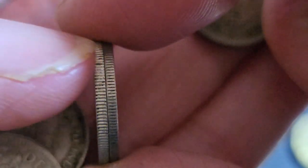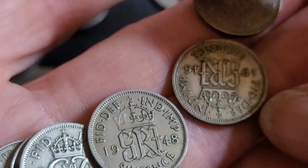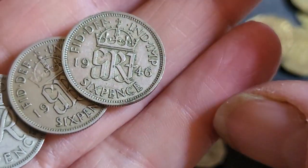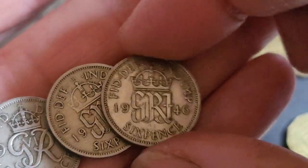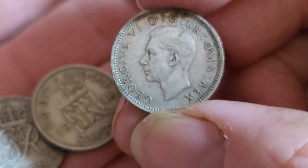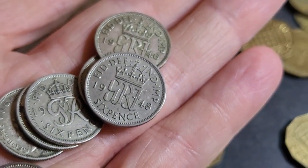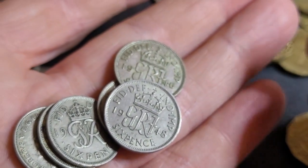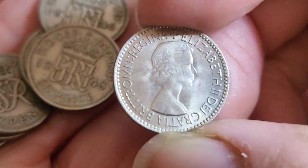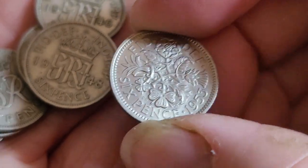Okay, so the silver had coarse reading. Looks like the copper nickel had finer reading. And it's a 1948, 1946. So that's the first year of the copper nickel. You can tell because it's pretty dull. That's copper nickel. Another 1948. And yeah, that one's actually pretty much uncirculated. It's 1953.